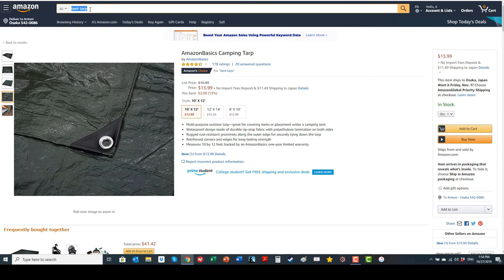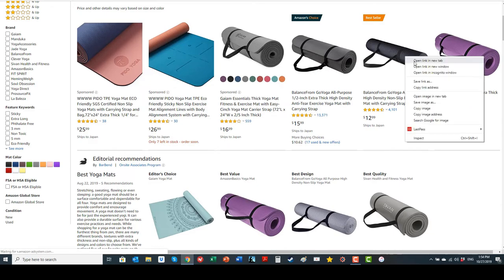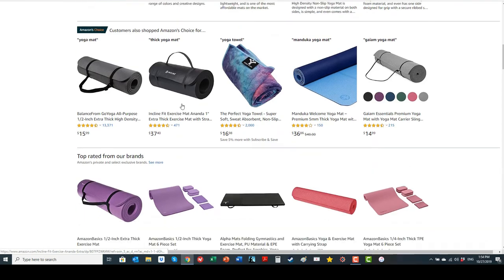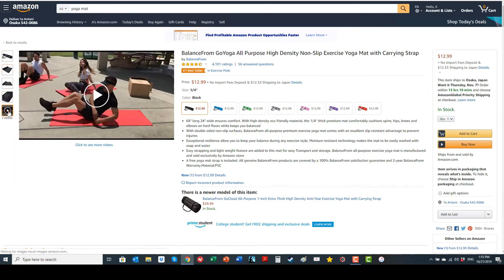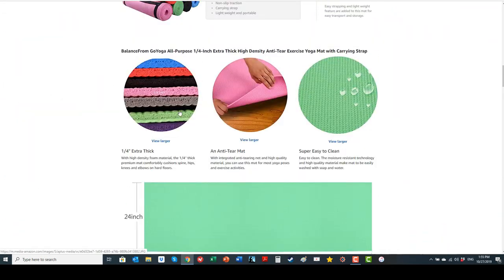If you compare that to something like a yoga mat, and let's go for a couple of these items. Let's see. I don't want to do Amazon's one. I want someone else's. Okay, let's see how these listings look in comparison. So these photos aren't that great either, but they've got a video in there, much longer features, and then this is a lot better, a lot more detailed explanation.